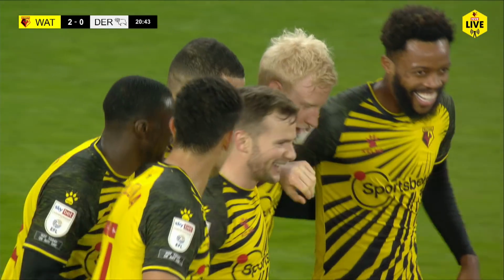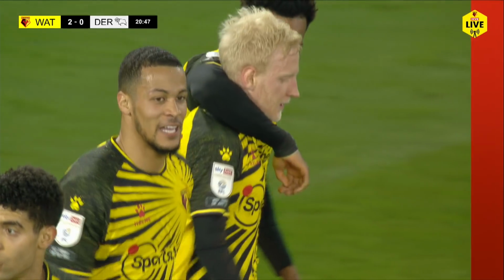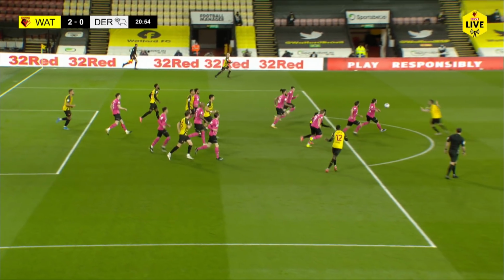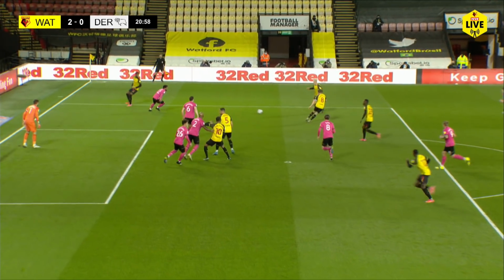And after a confident start, it's all gone horribly wrong for Wayne Rooney and Derby. Will Hughes scores for the second home game running. No deflections needed this time. His second of the season. It is Watford 2, Derby County 0.